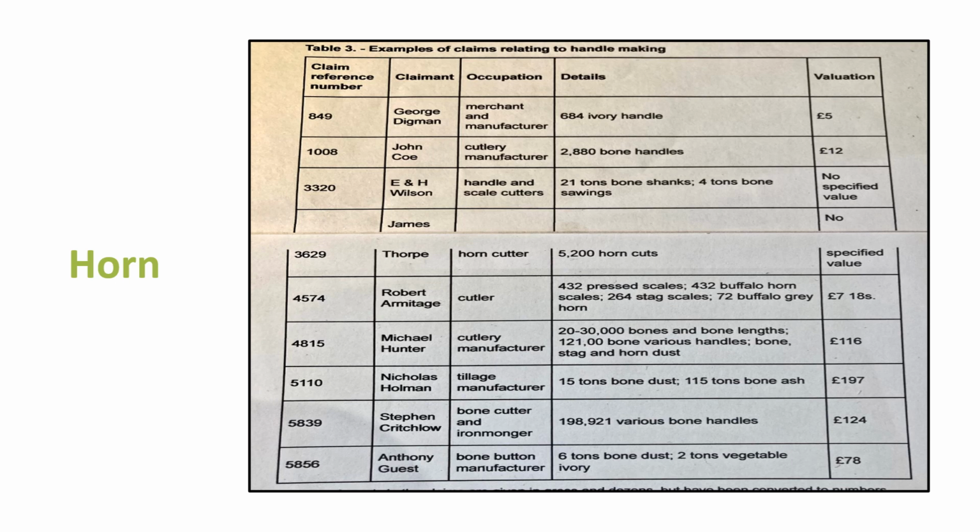And in here, there are some claims for ivory, but if you look down that list and then you get to the second section. So there's old Robert Armitage, and he's got 432 press scales, 432 buffalo horn scales, stag scales, buffalo greyhorns. And then you go around the next one, Michael Hunter, 20 to 30,000 bones and bone length.